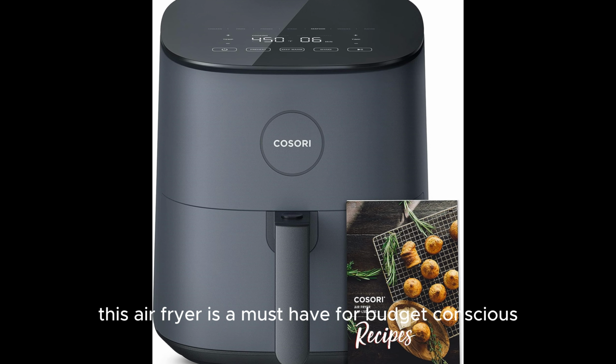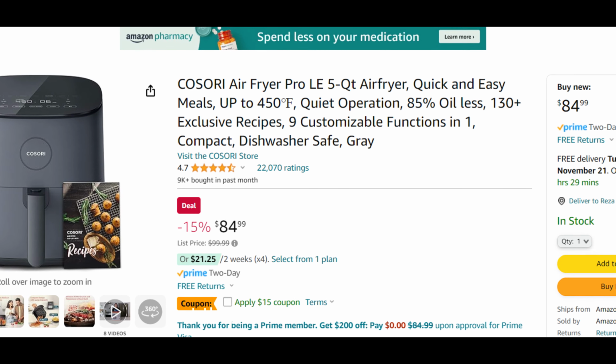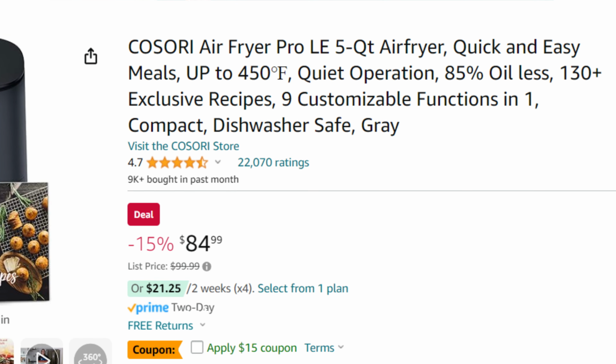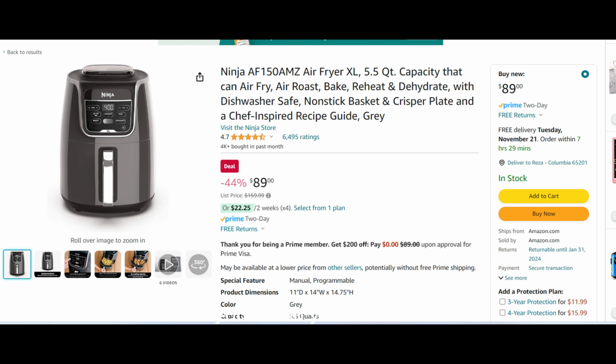In summary, these top 5 budget-friendly air fryers offer incredible value for your money. Not only do they satisfy your cravings for crispy, delicious food, but they also provide a healthier alternative to traditional frying methods. Treat yourself and your loved ones to guilt-free indulgence.